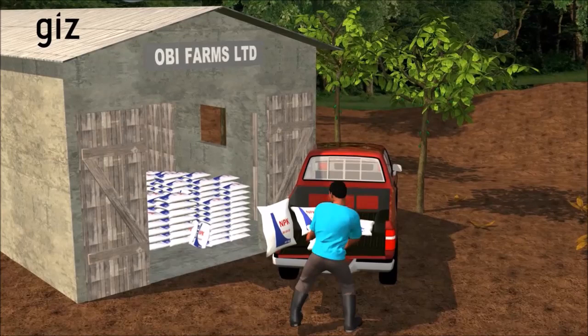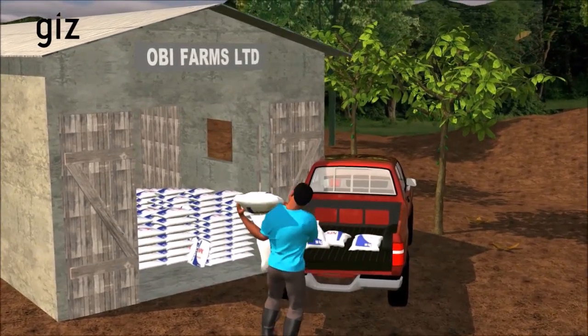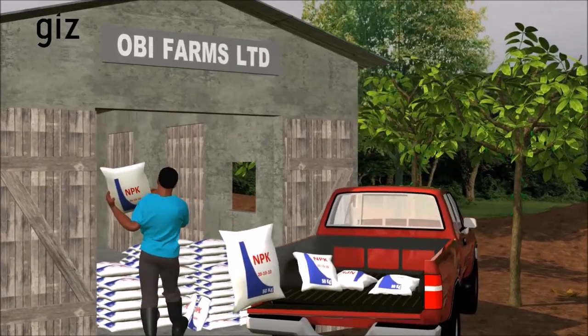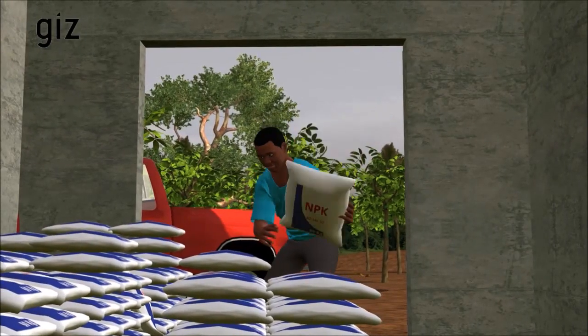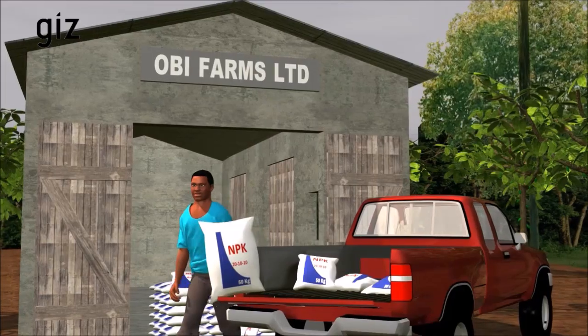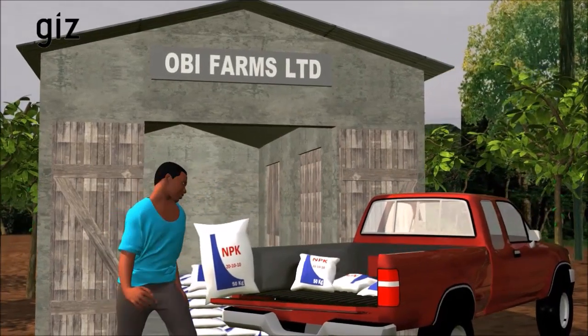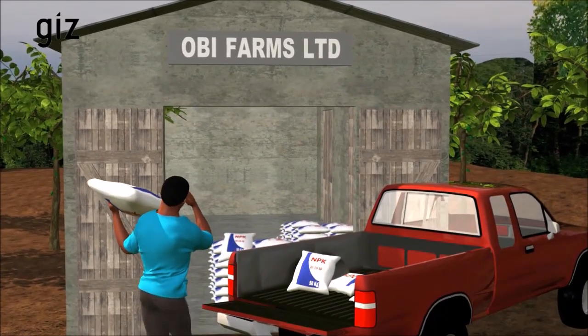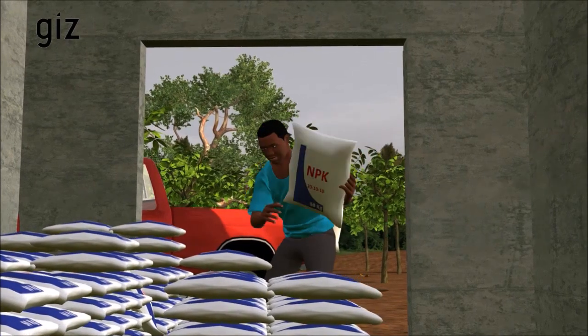When I know the number of trees on my farm, I can calculate the amount of fertilizer I need. I follow the recommendations of my extension agent to calculate the right amount for my farm. I buy the fertilizer between now and at least 1 month before I fertilize. I therefore store the bags in a dry place.